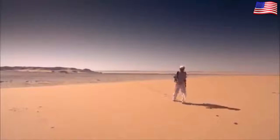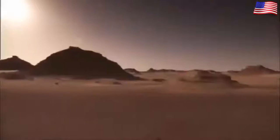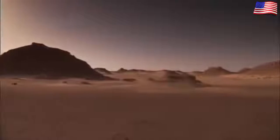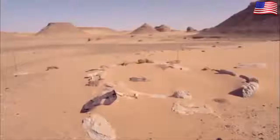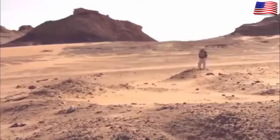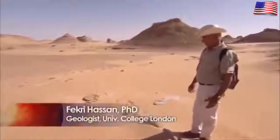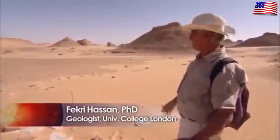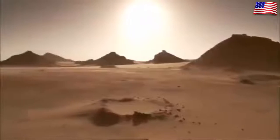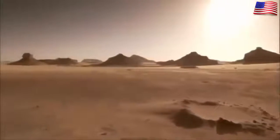Investigators head to a valley deep in the Libyan desert. The first clue to unraveling the mystery is a small circle of stones. This is essentially the foundation of a hut. It is unimaginable to see an actual house structure right there next to what is now nothing. Hassan's discovery is striking evidence of human habitation.